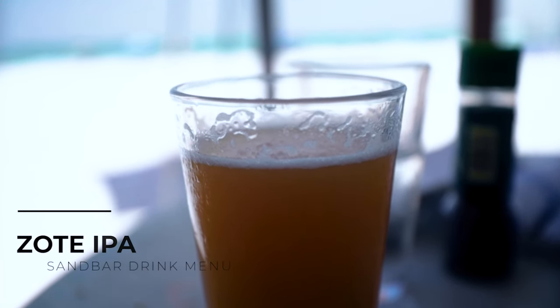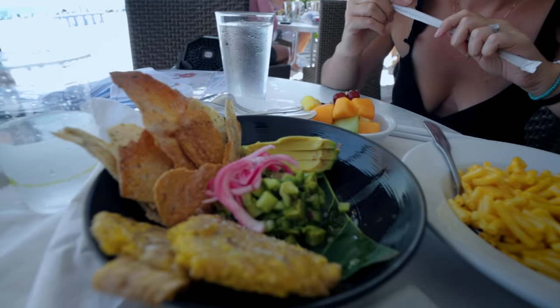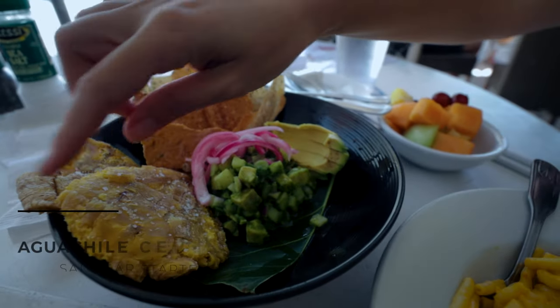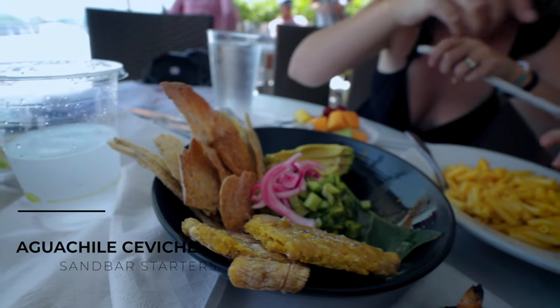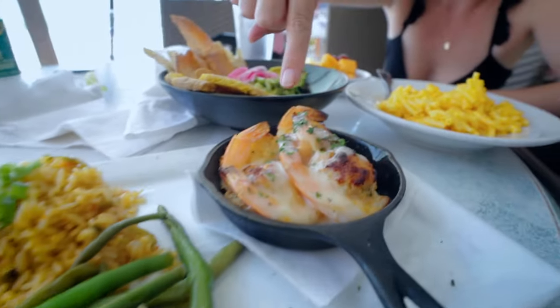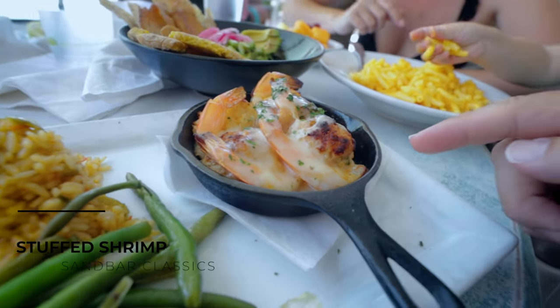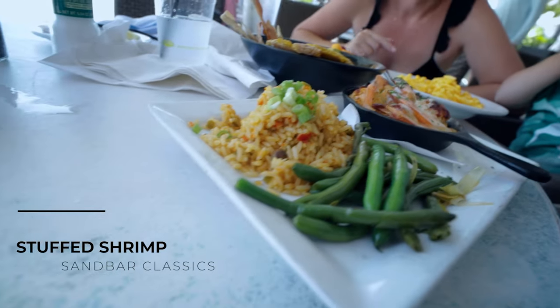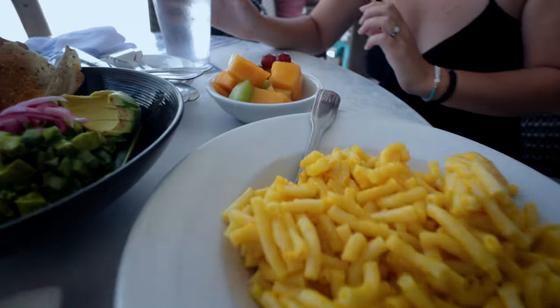So here we have the ceviche. Actually, I don't even know. Is this like plantains? It looks like it. Yeah, it looks good. The ceviche from the appetizer bag. Yeah. And also we have the shrimp here. That looks really good. It's stuffed shrimp with crab meat, right? Crab meat, yeah. Their rice and green beans. And green beans. So we should start.